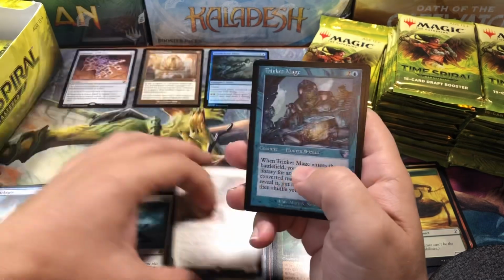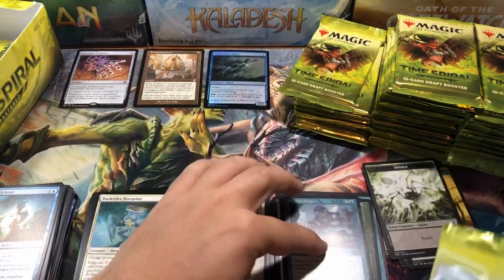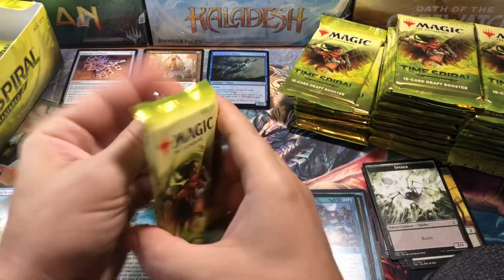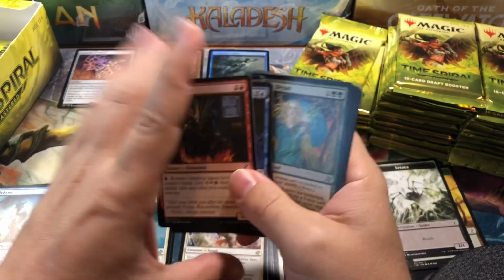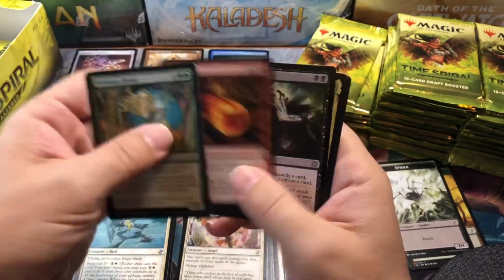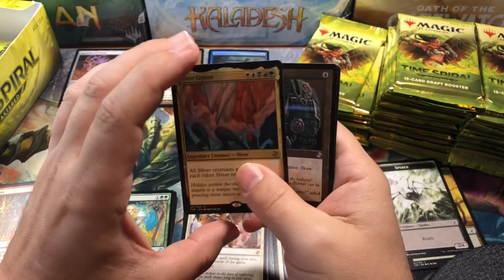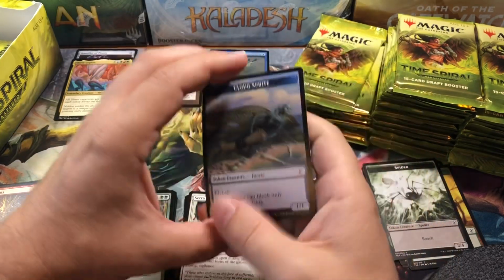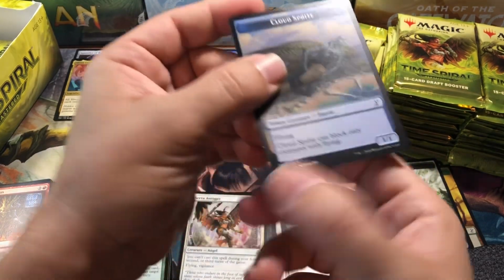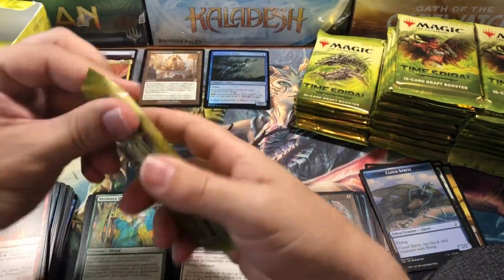Serra Avenger and Trinket Mage and a Spirit token. Yeah, no really good time shifted foils in that pack. And there we go, Sliver Legion. There's one of the top hits in the set. And then a Hedron Archive for a time shifted, and a Cloud Sprite with a little bent corner there. Great. All right. Anyways, look at these just tokens.